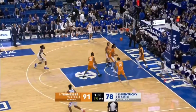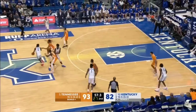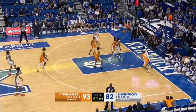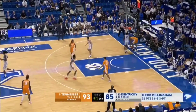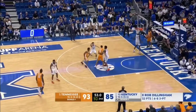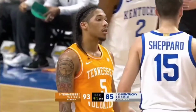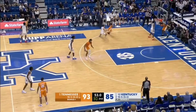Dillingham down the lane. Career night for Dillingham. His mental strength and physical strength just jumps out to me. Dillingham for 3. Dead yet. He's got 30. Pardon me, 32 for Dillingham. You see the tattoo on the right arm? Bet on me. I would.